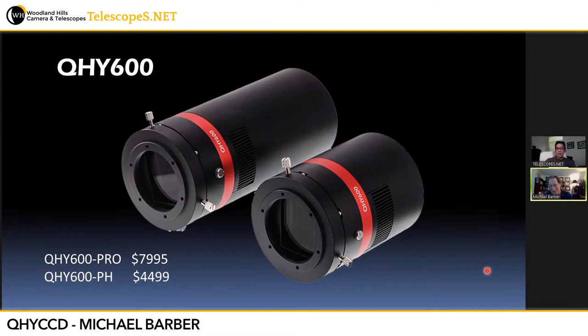Right. The funny thing here is, there are a lot of people who use RED cameras to do video astronomy in 8K. Don't get me wrong, it's amazing stuff. I'm not ready to drop $20,000 on it, but at four and a bit, it's doable. Suddenly we've now got the ability to do 8K video.